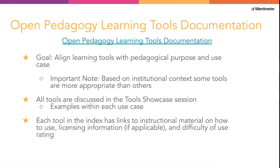And so the guide is set up so that it is organized by that use case first, but there's also an index with all the tools alphabetically listed. And then each tool has links to instructional materials on how to use it, licensing information if that's applicable to that certain tool, and then also the difficulty of use rating that Amanda mentioned.